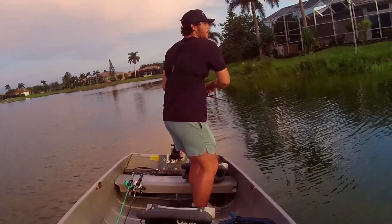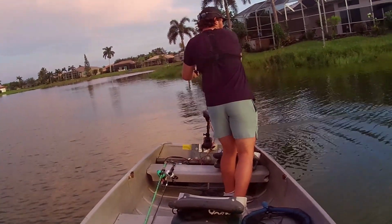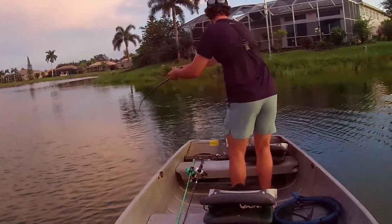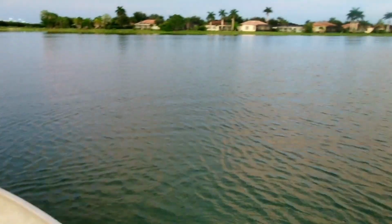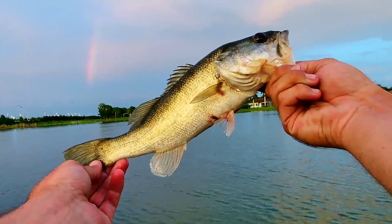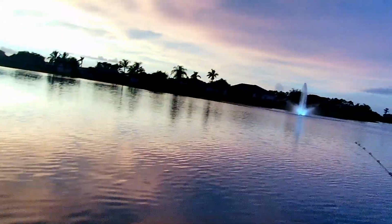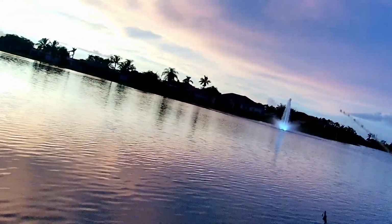There we go. Stay down. Stay down. All right. Just a little guy, but does the trick. I'm gonna go over the fountain now. This is actually a really surprising good spot, especially for soft plastics like this.